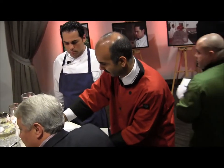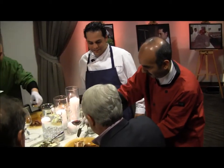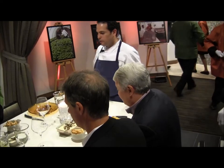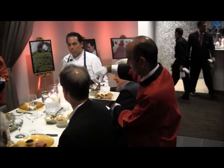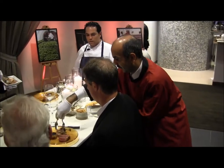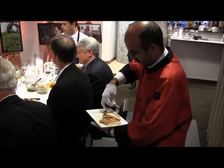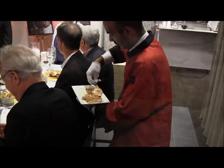Okay, guys, you have to pay attention on this one. So now we're moving to the main course, which is the beef and the chicken. Both the chicken and the beef are coming from Hemlock Hill Farm, which is in Cortlandt Falls, about 45 minutes from here.